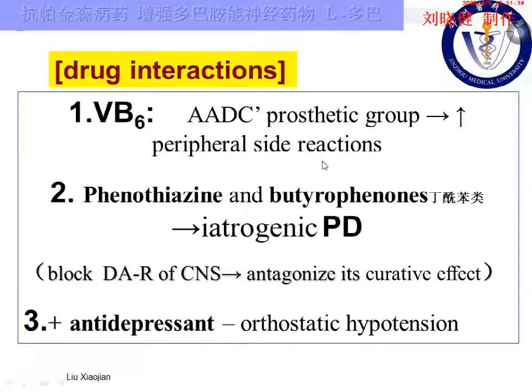Pay attention to these drug interactions, like vitamin B6. This vitamin B6 is the prosthetic group of ADC. So it can increase the peripheral side reactions. It means it mainly increases the conversion from Levodopa to dopamine in the peripheral tissue, so it further increases the peripheral side reactions. And just now I also mentioned phenothiazine. This drug can block dopamine receptors in the CNS. It can antagonize the curative effects of Levodopa. So these other drugs, including phenothiazine and the butyrophenones, are the agents that induce iatrogenic PD. This is secondary PD. In the treatment of this secondary PD, Levodopa is invalid.